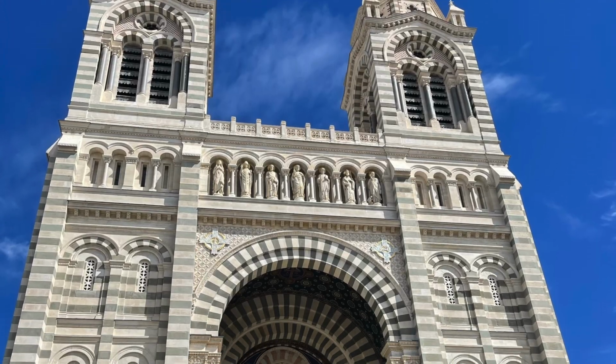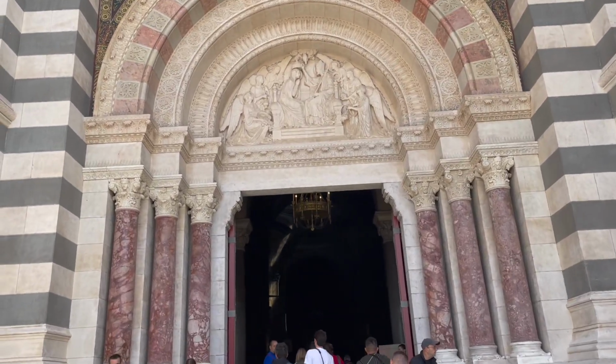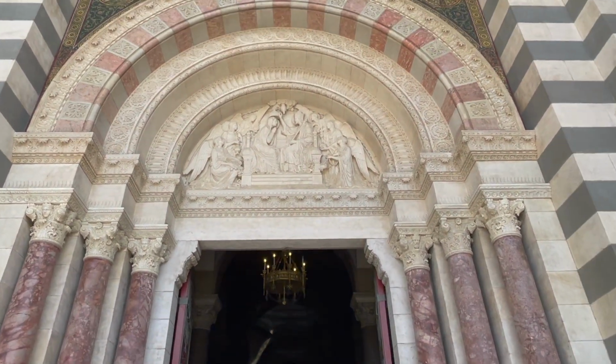And since we arrived early, there wasn't a huge crowd. We were able to walk around the perimeter and check it out with rarely any people around. And then once we went in, there were of course a few more people, but definitely not as crowded as it usually is.